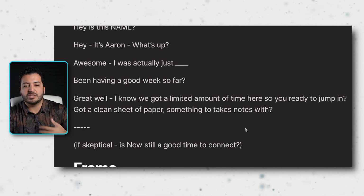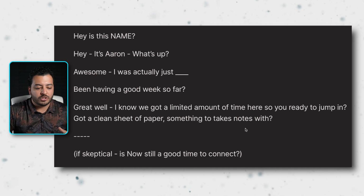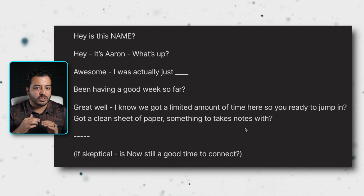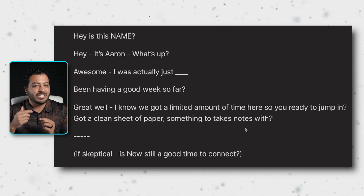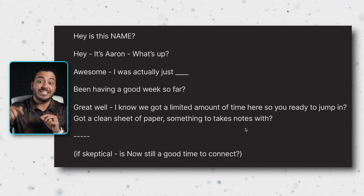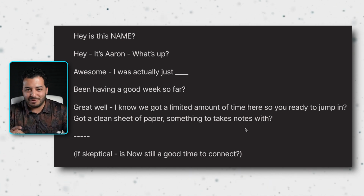As you can tell with the tonality, it comes with time and practice, but you don't want it to come out like, hey, great. Well, so I know we have limited time here. So are you ready to jump in? You can hear the upwards inflection of my voice, which usually demonstrates uncertainty. That's usually how questions are asked, with upwards inflection, like, how's your day? It goes upwards, as opposed to a statement, how's your day.